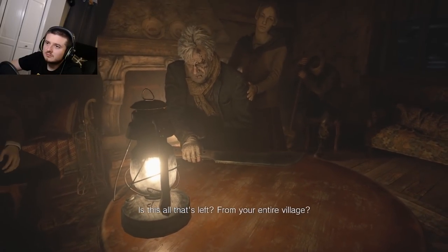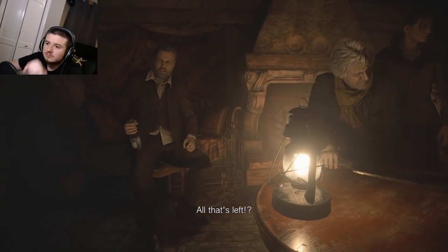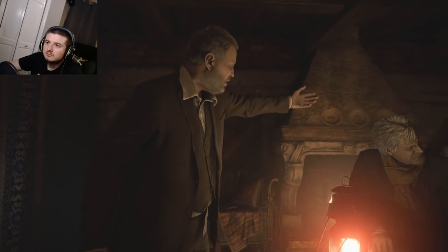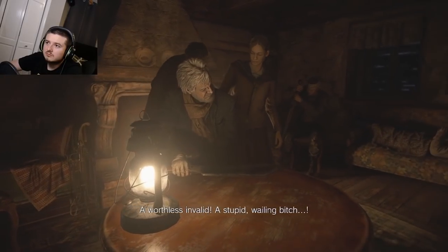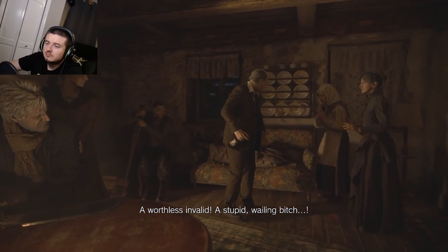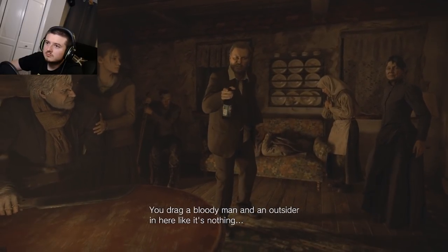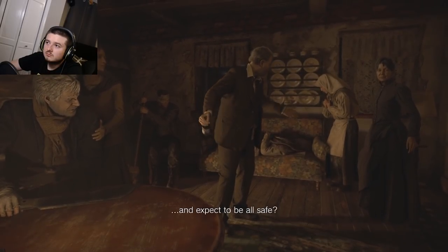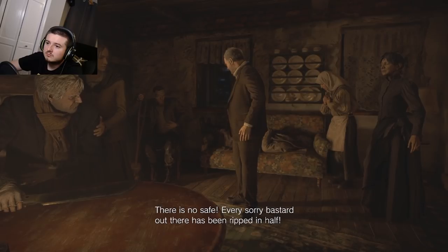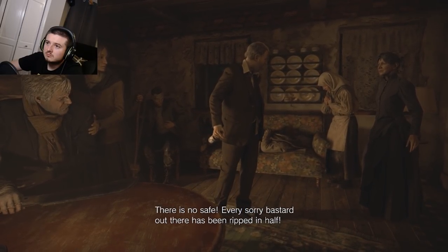Is this all that's left? From your entire village? All that's left? There is no one left! A worthless invalid! A stupid, wailing bitch! And you! You drag a bloody man and an outsider in here like it's nothing? And expect to be all safe? There is no safe! Every sorry bastard out there has been ripped in half!